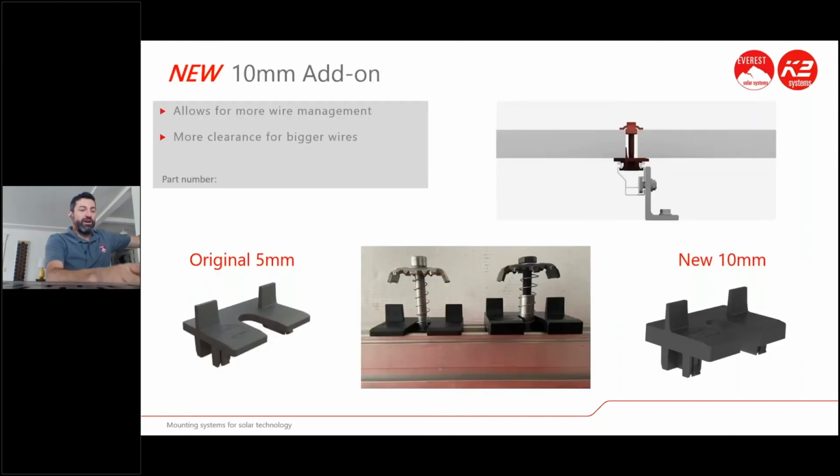So the other new product, if anyone is doing shared rail, excuse me, I did a little up close picture here. I just did this in my house just the other day.